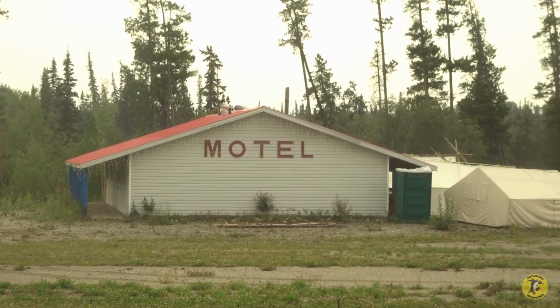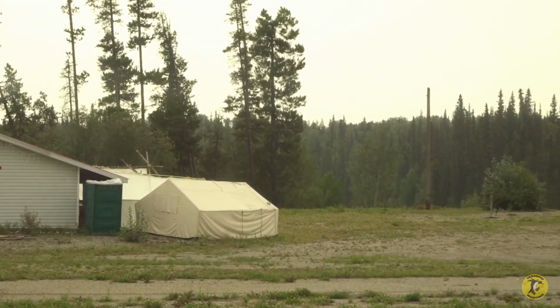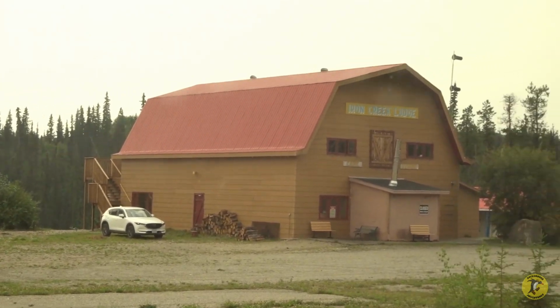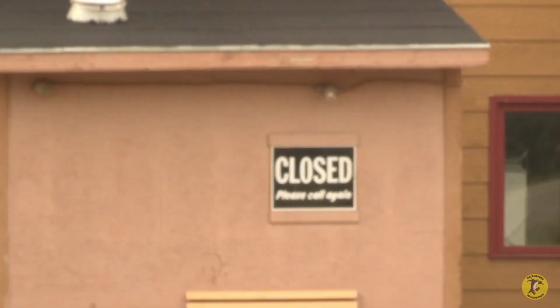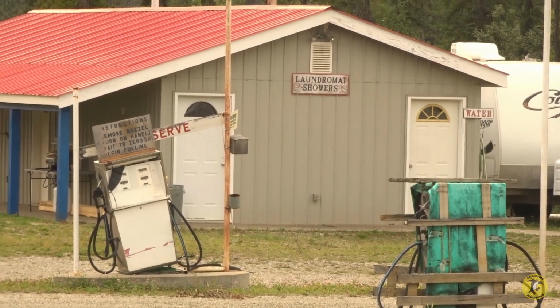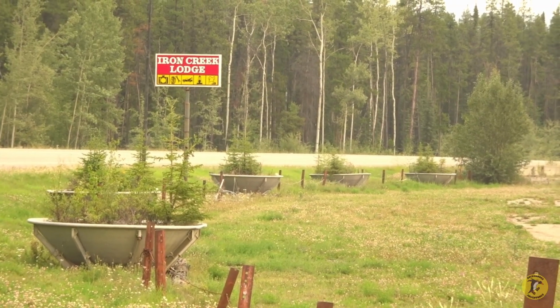Just up the road from Contact Creek is Iron Creek, but I don't think this motel's open any longer, or it may be, it's hard to say. Yeah, this is what's left out here. Okay, I think we got our answer. I don't think those gas pumps have been used for a while. Old satellite dishes for planters. That's what it looks like.